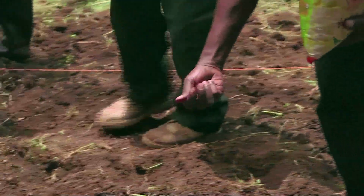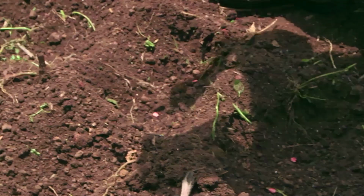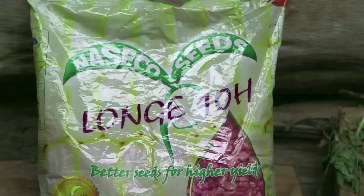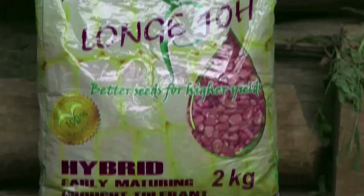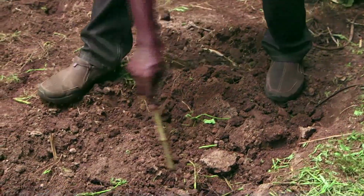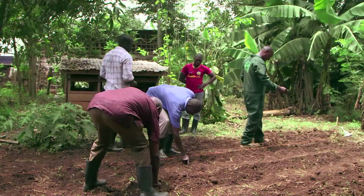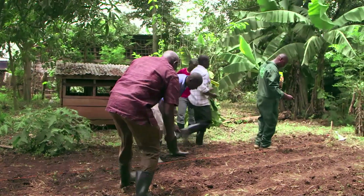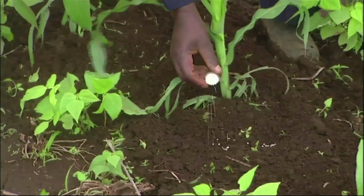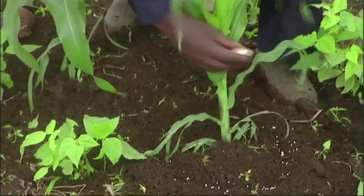Plant one seed per hole and cover with soil. We used Longify seeds in John's farm, which is a quality protein maize or QPM. QPM is a healthy type of maize with high protein, which he can use for his family and for his animals to boost the feed protein. Top dress with CAN after weeding when the maize is at knee high.